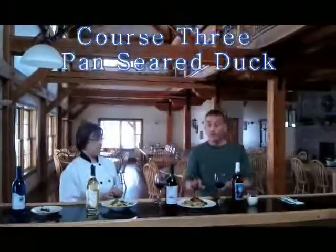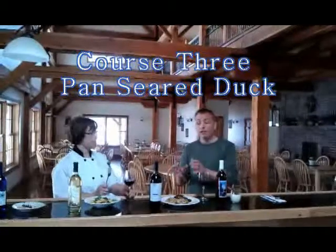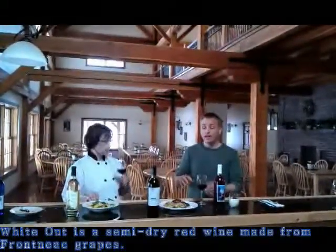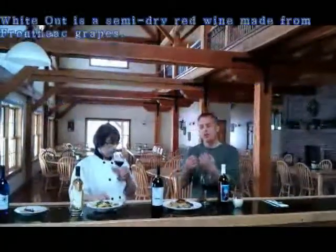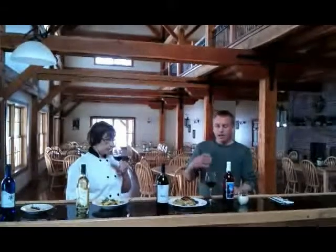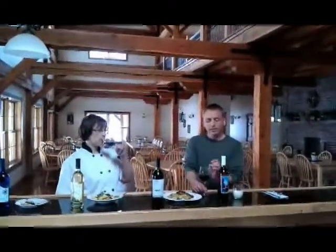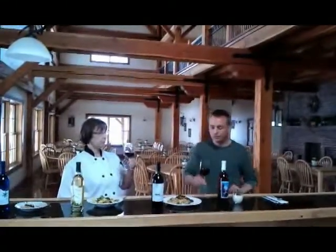Today we'll be pairing this with our Whiteout. Whiteout is made from Frontenac grapes. And Frontenac is very bright, very cherry, a little bit of raspberry character, some plum. And we designed this wine in a semi-dry style. And the nice thing is, because it has a little bit of sweetness, it's going to balance this dish out wonderfully.